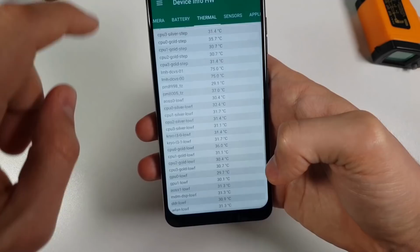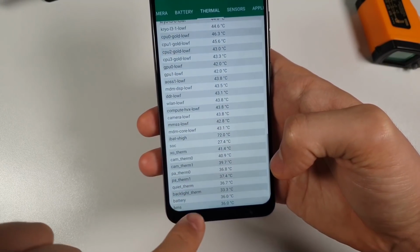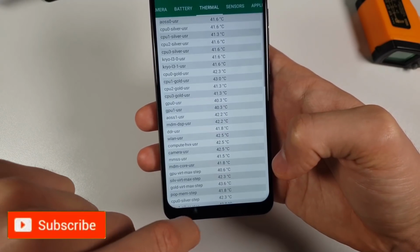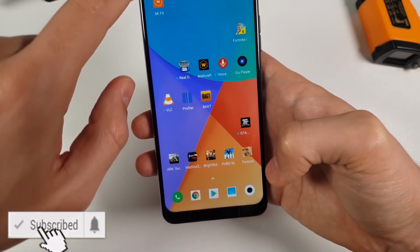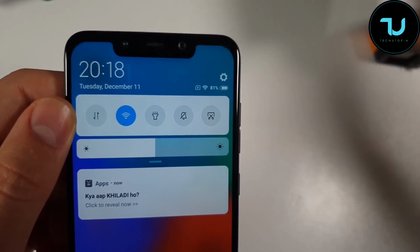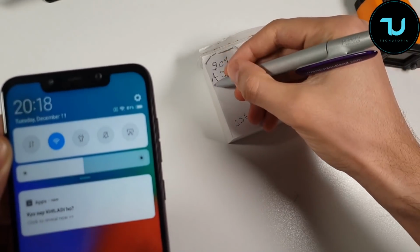Also, regarding the thermals, you can see by yourself, amazing, man. That's nothing, bro. 36 degrees, that's nothing. Very impressive. And let's go here, 81%, Ninjas. 81%. Oh my god, this is interesting.